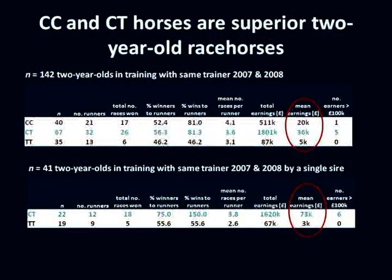Something that struck me though when we did this, I thought, oh gosh, what if there's a stallion that may be influencing the CC and the CT types and might be a better stallion? So we took a subset of these that were all by the same sire. So we're eliminating the sire influence. They're all by the same stallion. They all came into the trainer's yard with the trainer's same expectations of them. All of the horses were CT or TT horses. This tells us something about the stallion. The stallion must be a TT horse because he hasn't produced any CC foals. I'll show you how that works as well in a little while. But look at the difference in the bottom line in two-year-olds.